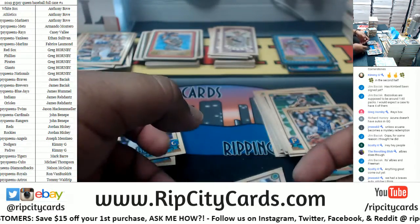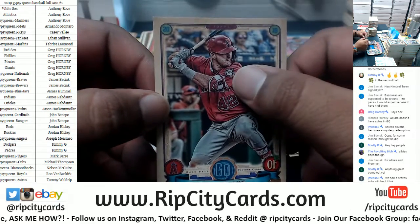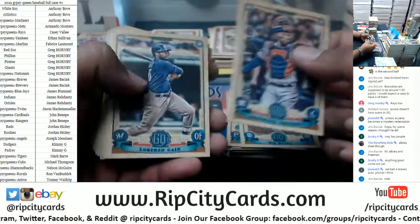Oh, that's the Jackie Robinson. There it is right there. Mike Trout, the Jackie Robinson variation. Got the patch right there on his sleeve. Told you your boy got that eye.